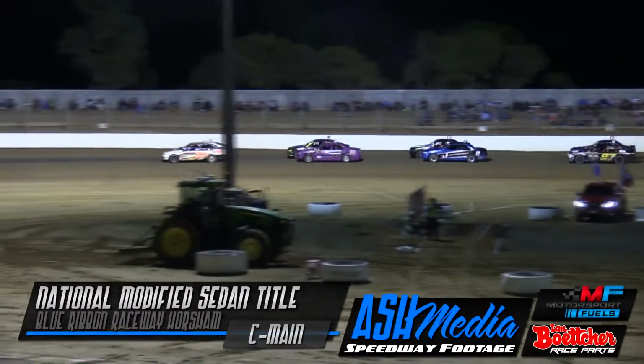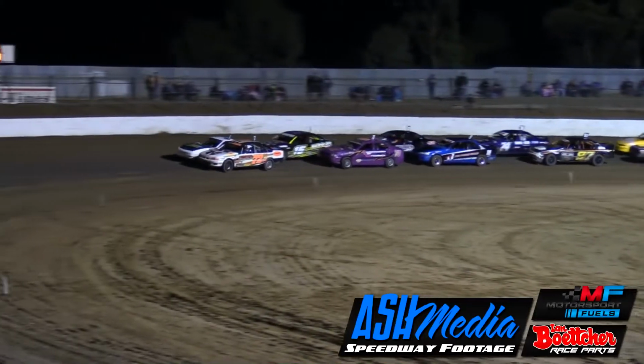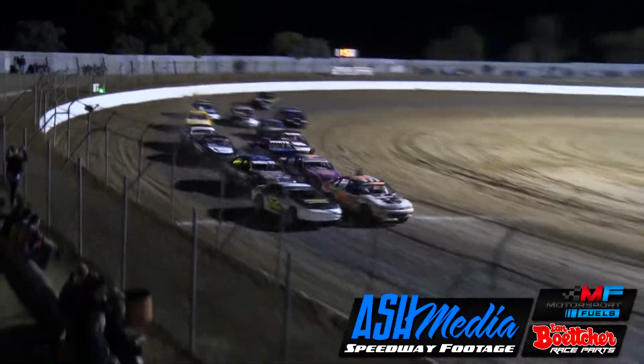The Octane Alley pace car has moved off track. The yellow lights are still on. They've gone off now. Tim Smith will transfer from the A to the C is the latest message. Stand by. 15 laps the journey. The C main is underway.